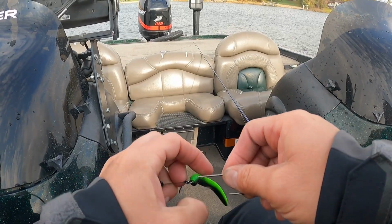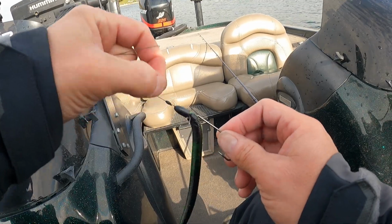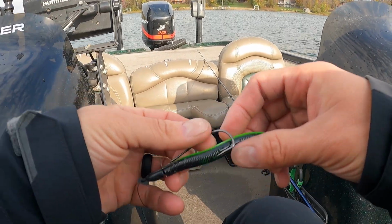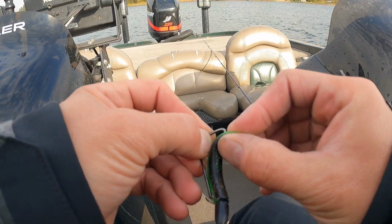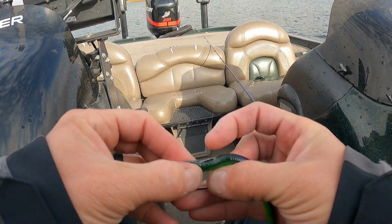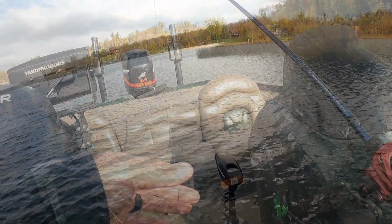But yeah, the conditions are changing. Sun's out. I didn't think it was supposed to be out today. It was supposed to be cloudy all day. Definitely was supposed to be windy, so I knew the wind was going to be a thing. But rain here or there, I don't know. We'll see. Got this all rigged up here though, and we'll get back in there, try to locate some more fish.